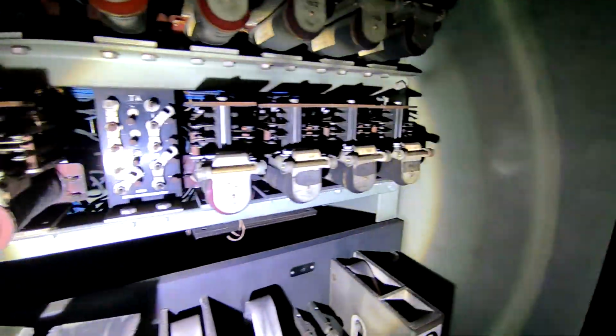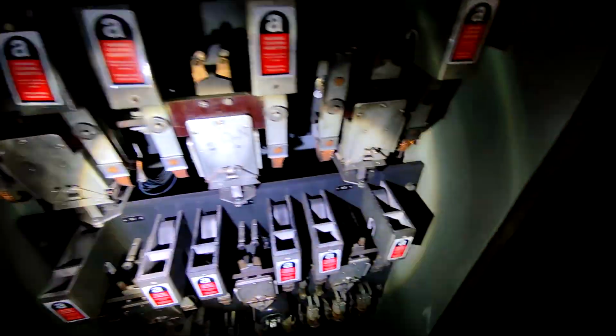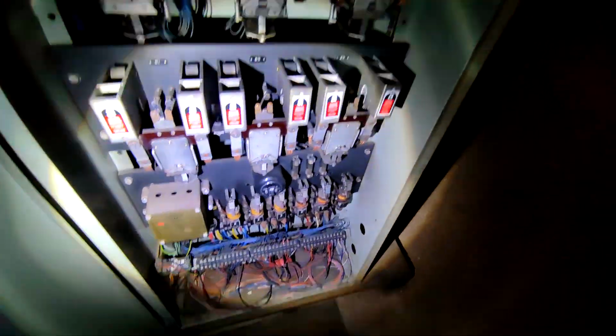Right, you've got surprisingly few relays to run that. I thought it'd be a lot more. You've got your floors there, 104 to 101. And you've got those there, main contactors, quite a lot of main contactors because this lift was a multi-speed lift.